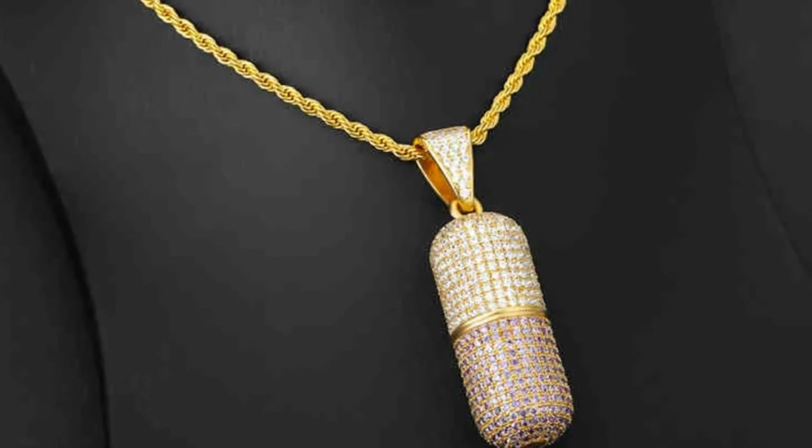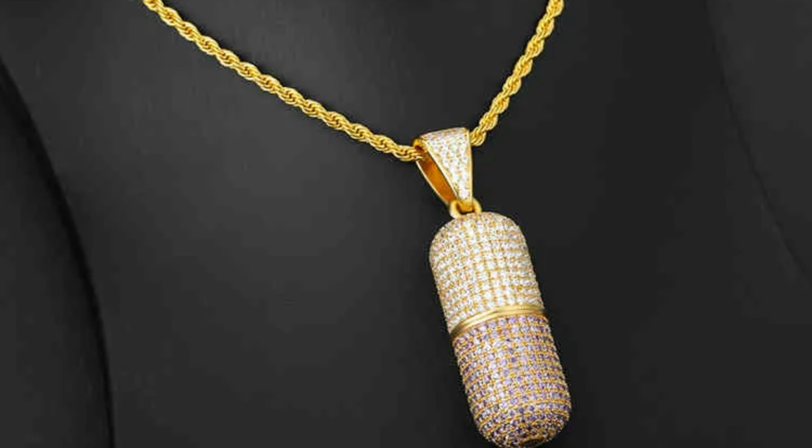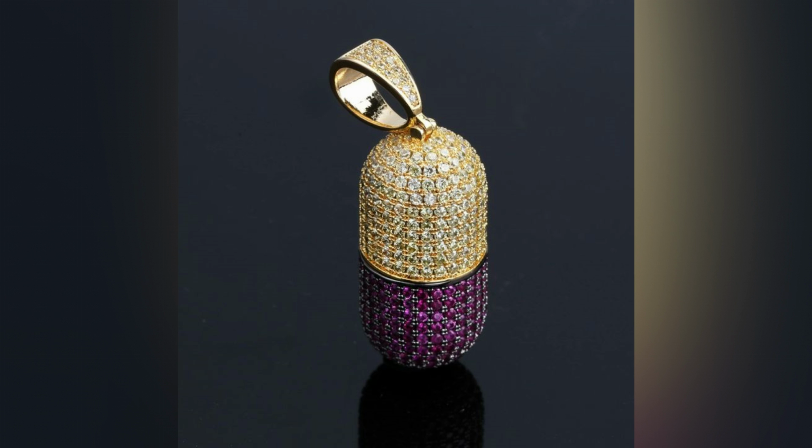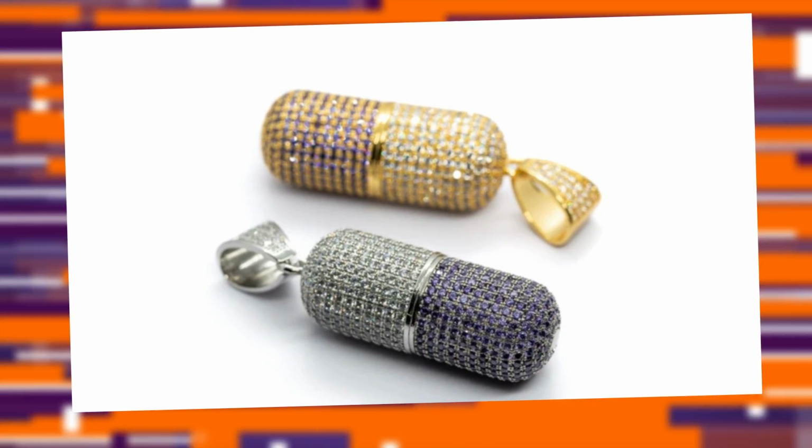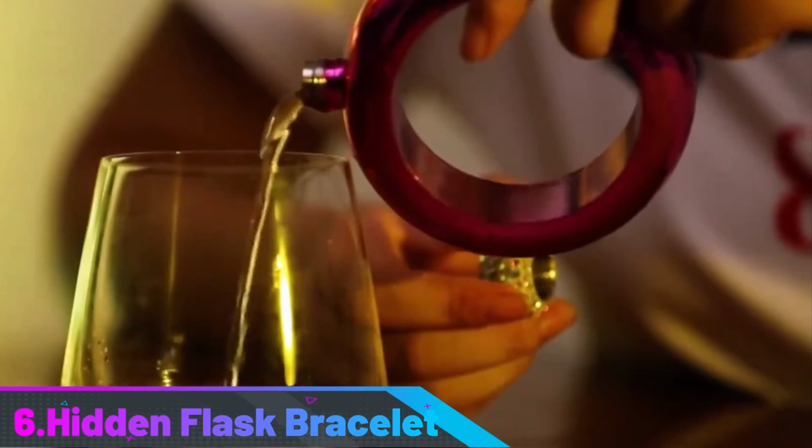Crafted from premium brass and decked out with pave cubic zirconia stones, this pendant is pure elegance. It's the ultimate gift for any occasion or the perfect accessory to level up your glam game at parties or special events.